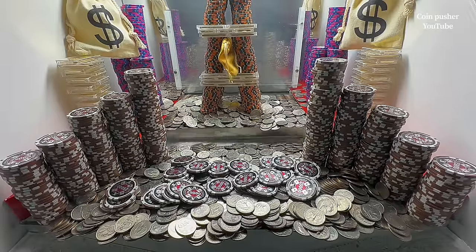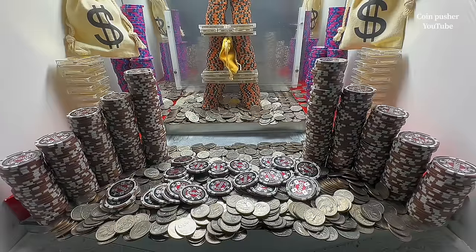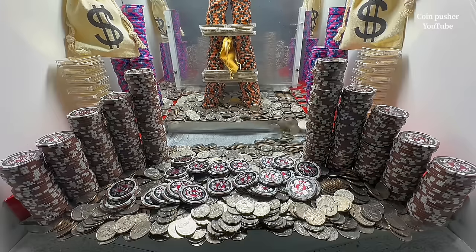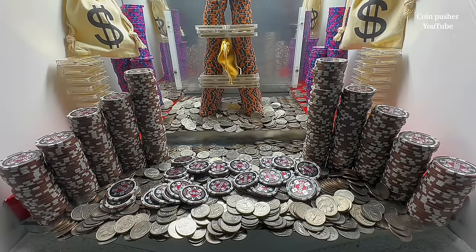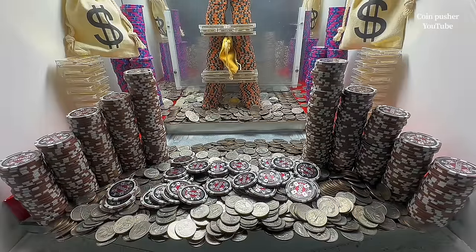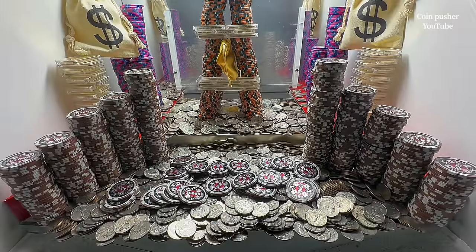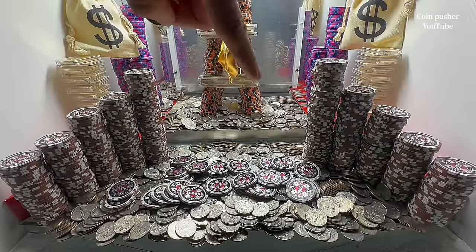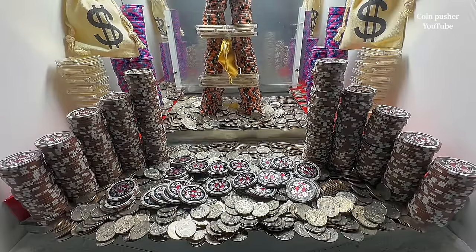Let's see. That right side's looking probably the best. Set it over there. Ooh, I wish I would have. Oh no, that did all right, probably. All right, we got two quarters, it looks like. Let's see. Now, see, there's a gap right there. I'm worried about that.